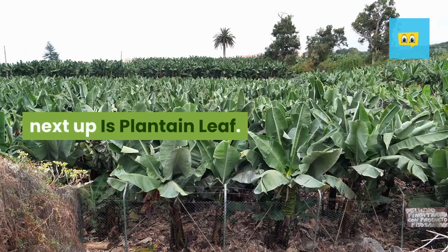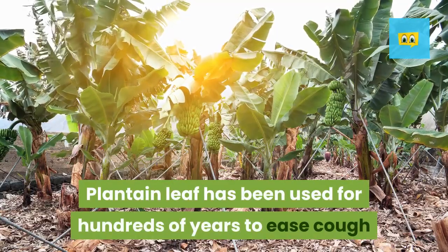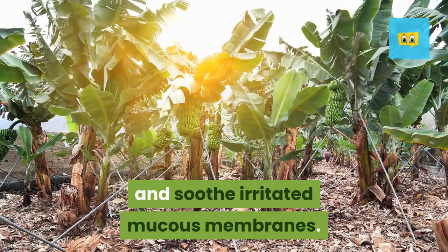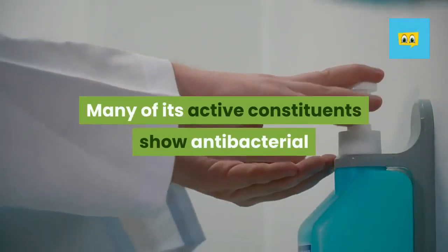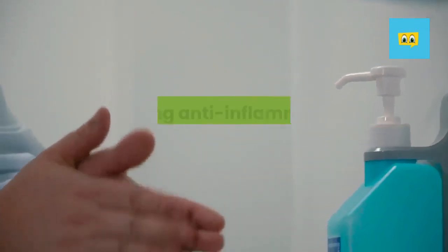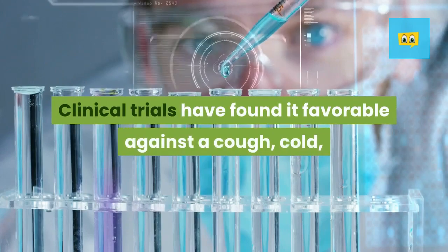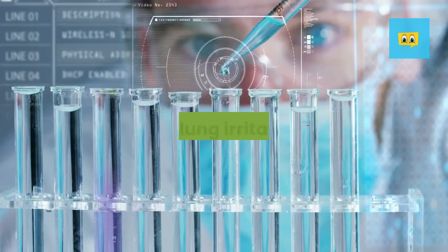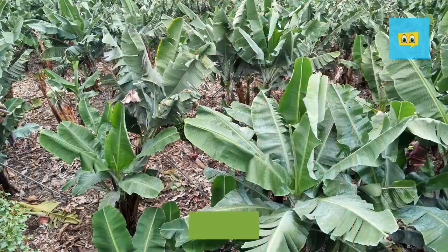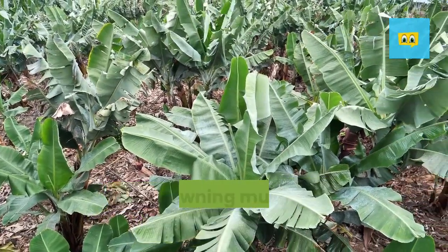Next up is plantain leaf. Plantain leaf has been used for hundreds of years to ease cough and soothe irritated mucous membranes. Many of its active constituents show antibacterial and antimicrobial properties, as well as being anti-inflammatory and antitoxic. Clinical trials have found it favorable against a cough, cold, and lung irritation. Plantain leaf has an added bonus in that it may help relieve a dry cough by spawning mucus production in the lungs.